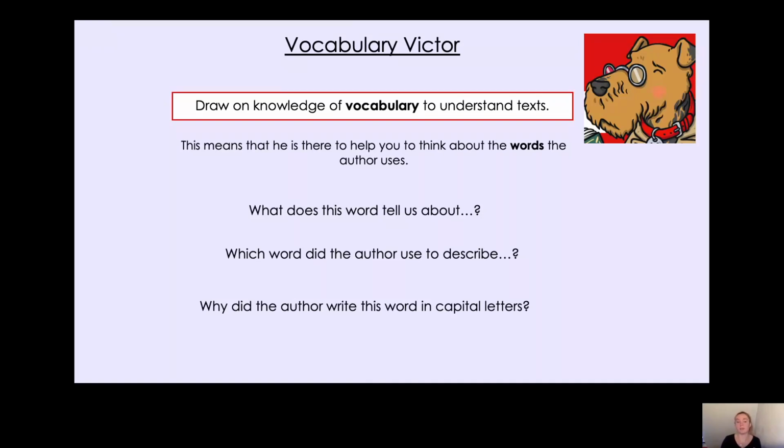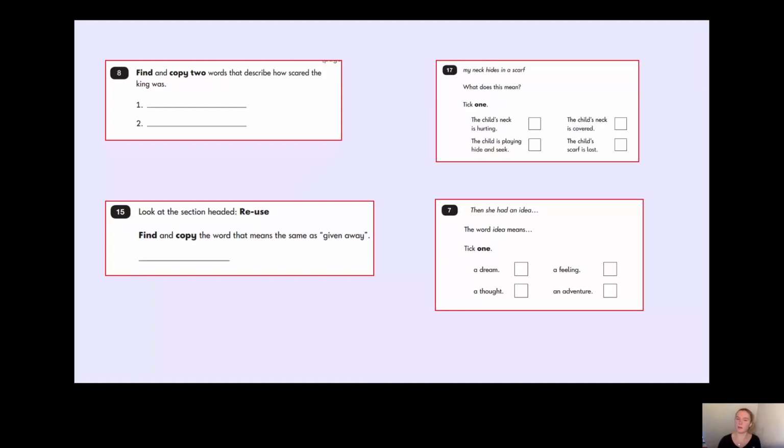And then he might also ask us, why did the author write this word in capital letters? Or why did the author write this word in italics? Or why has this word got an exclamation mark after it? Now, some types of questions that you might find for vocabulary. The first one, which is question number 8, can you see in the corner? It says, find and copy 2 words that describe how scared the king was. So there we go, we're finding 2 words to describe.